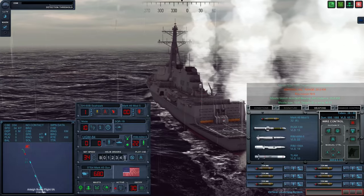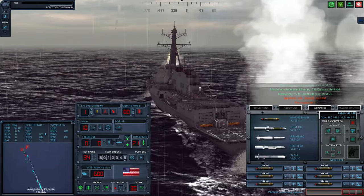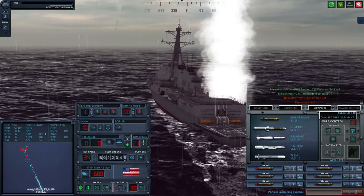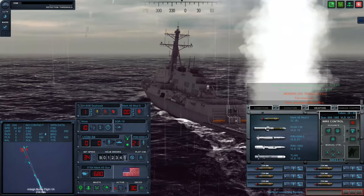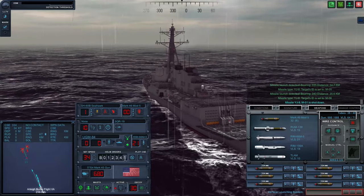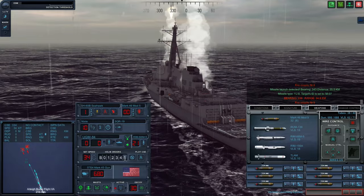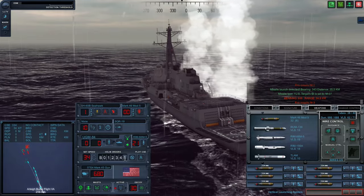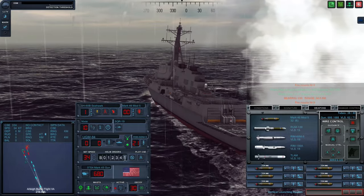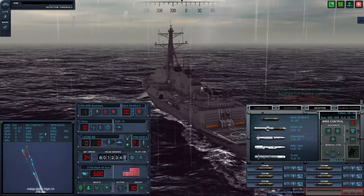All right, so we have a mix of vertical launch tubes going off that I am commanding, as well as automated ones in our countermeasure systems. I'm going to deactivate the countermeasures for now. Fire VLS. We only have 21 of those RIM-66 SM-2 or M5 missiles, so we're going to hold off on using them as long as we can.